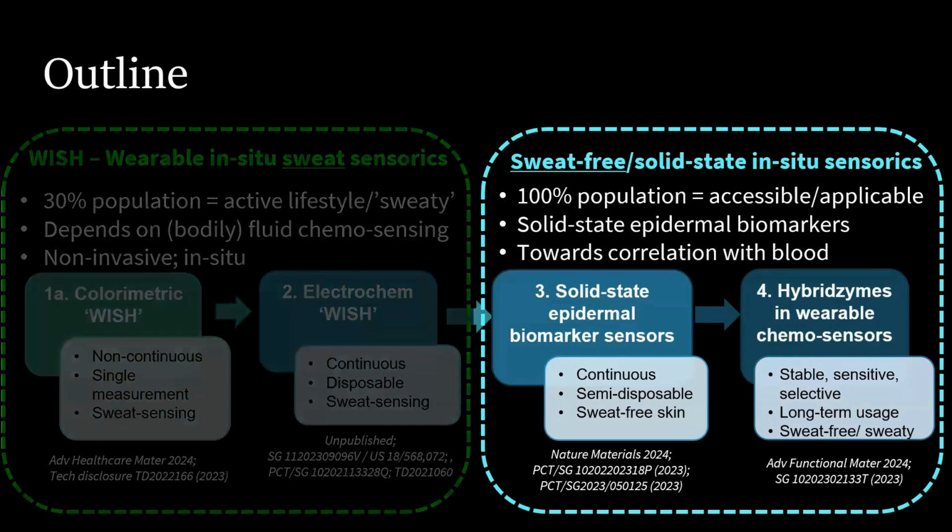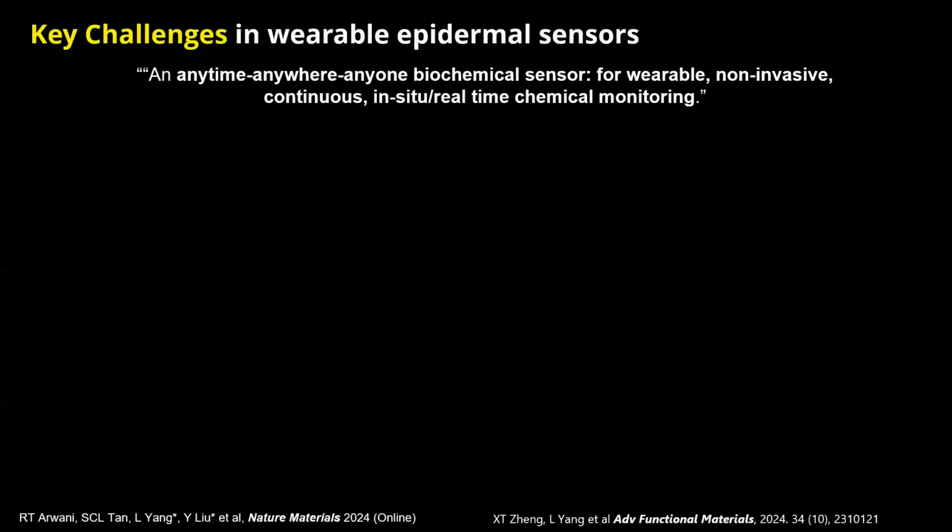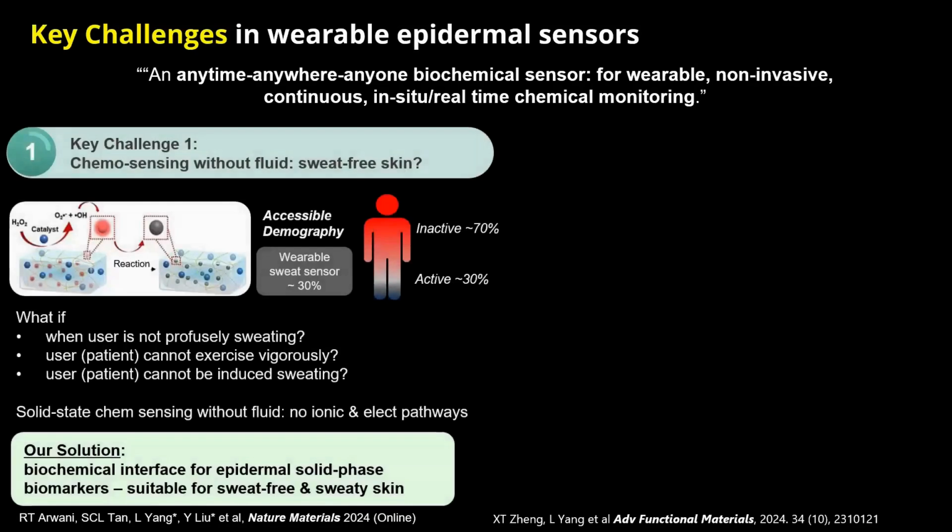So here we're looking at basically our goal is to develop an anytime, anywhere kind of wearable sensor that can enable a non-invasive, continuous, in-situ chemical monitoring from our body. And there are 2 main challenges that we want to tackle here, and I'll go through both of these in the second part of the talk.